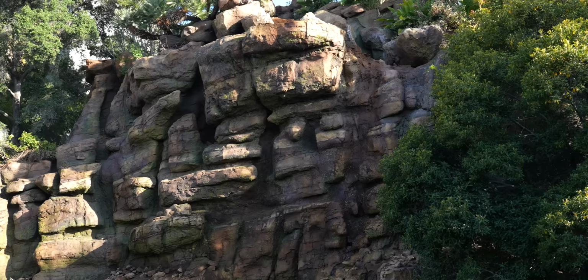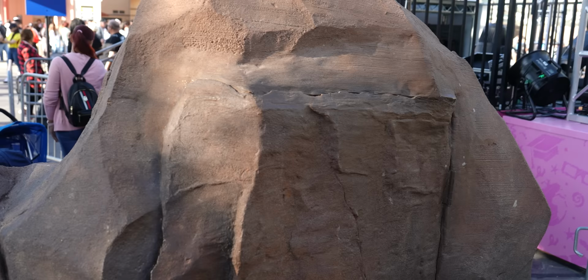Everything here at Universal is fake. It's not a real waterfall. I just noticed that this rock right here is actually a door. It's a fake rock. They even have fake rocks here. But at least the dinosaurs are real, right?